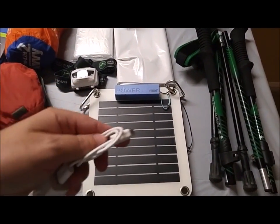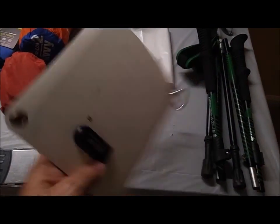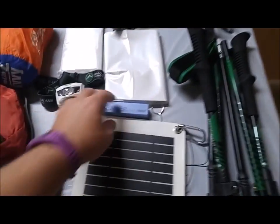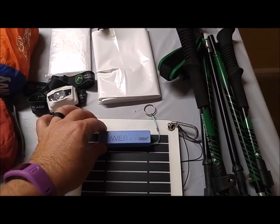And all I use is just a USB plug on the back of this, right? And then I put it on my backpack, and that's how I carry it throughout the day. So I charge this during the day, and then I use this to charge my phone at night.